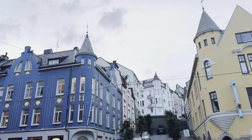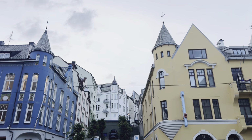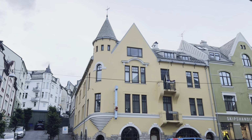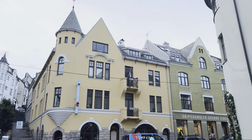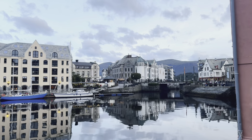And this is Alesund. It's small, it's quaint, and it looks different. It looks different to many of the places that we've been so far, and there's good reason for that. So if you look over my shoulder here, a lot of these beautiful buildings were rebuilt at the start of the 20th century. There was a great fire here in 1904 which basically burnt down everything, and the entire city, with the exception of just a few remaining buildings, had to be rebuilt.